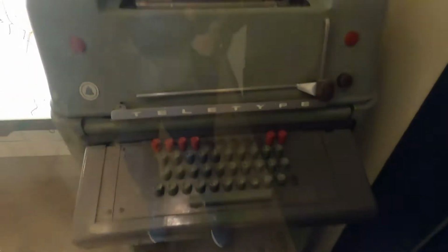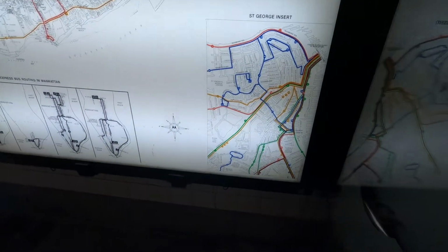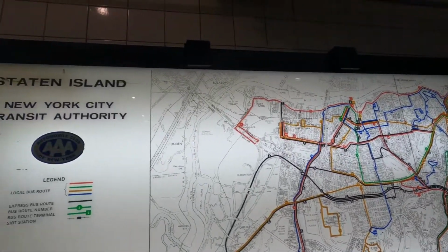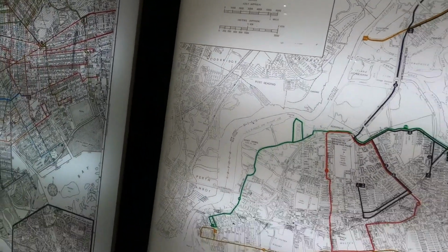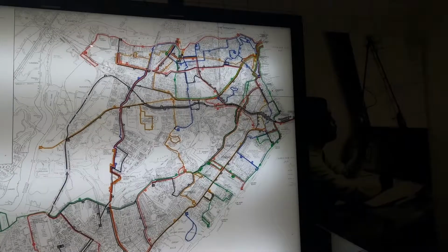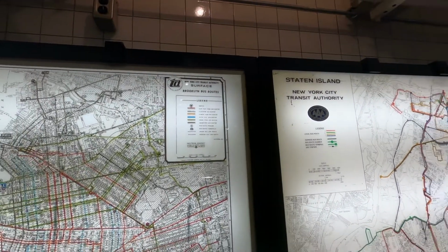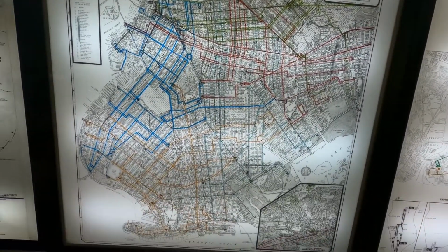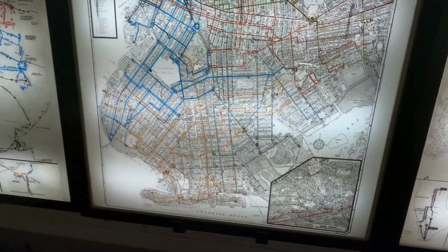Guys, look, like a big, gigantic typewriter. Pretty cool. Oh, look, they got some back in the day maps in here. Wow. Oh, this is a map for Staten Island. Oh, wow. It's not that big, though. Pretty cool. Oh, here's Brooklyn bus routes. Whoa, just take a look at this. How many bus routes are there in Brooklyn? This is crazy.